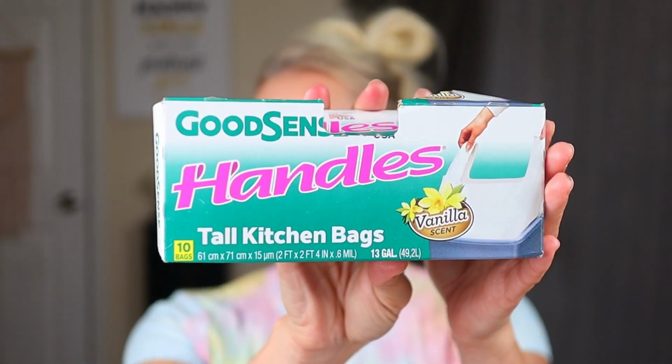So like I said, we're covering all kinds of products in this video. And the first are these Good Sense brand bags with handles. You get 10 tall kitchen bags. These are in the vanilla scent, and this is what the packaging looks like. So let me tell you what I buy these for. We do our best to recycle where we live. They don't make it easy, but we do our best. And so I keep a cute little basket hamper, and I put one of these bags in, and that's where we put our bottles and anything we can recycle.